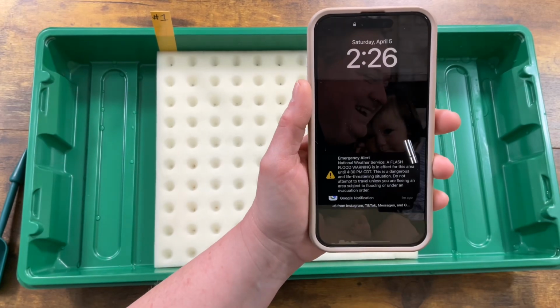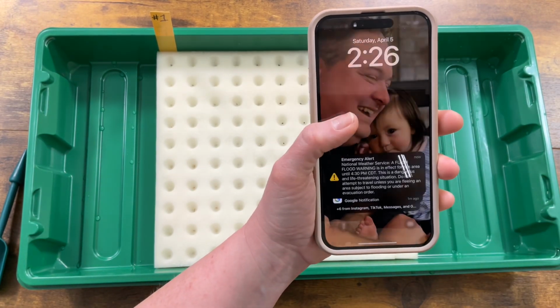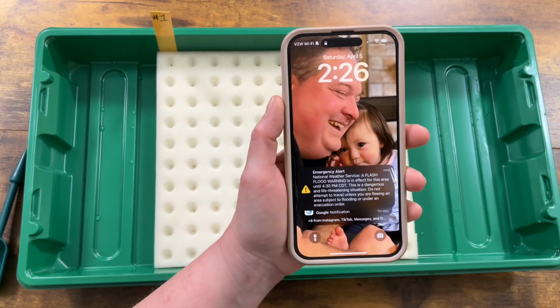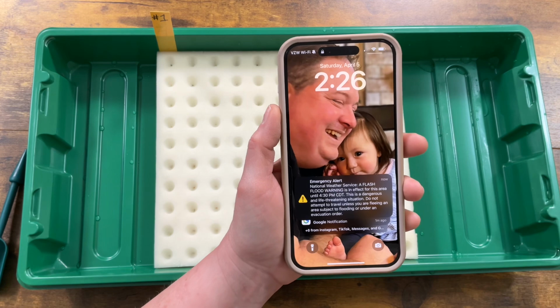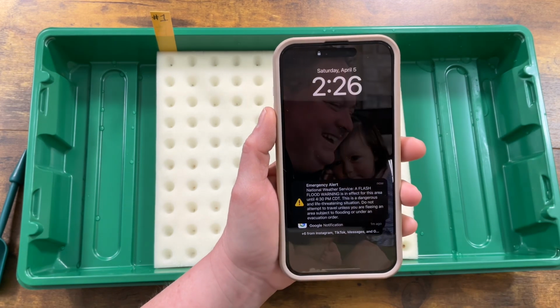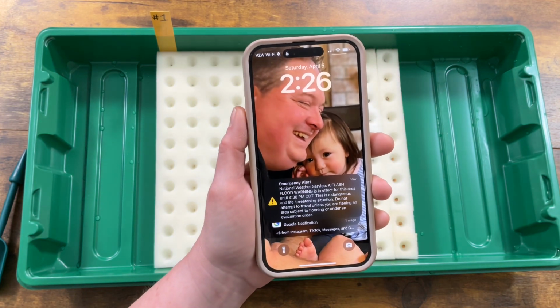Had this alert come across our phones. The National Weather Service is warning us of a flash flood warning in effect for this area until 4:30. As you can see, it's 2:26. It says it's a dangerous, life-threatening situation. Do not attempt to travel unless you're fleeing an area subject to flooding under an evacuation order. So needless to say, we're going to stay put.